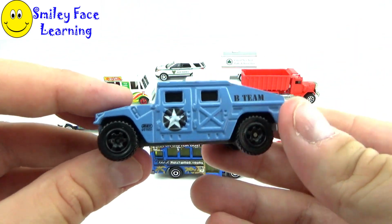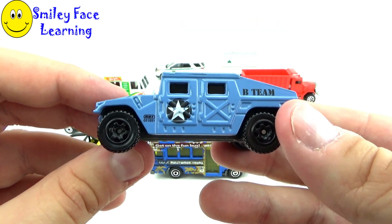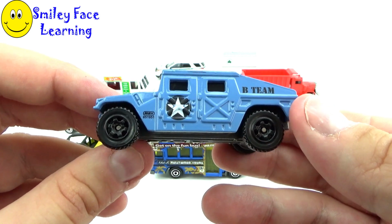This is a military Humvee. It's called a Humvee, and it takes soldiers to where they need to go so they can travel.